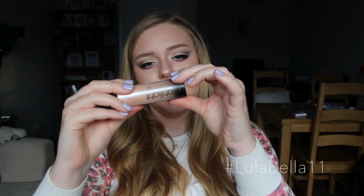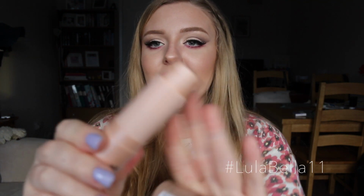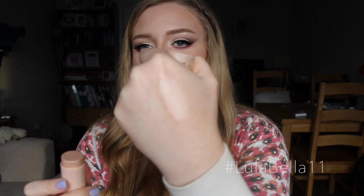Okay, I've got a couple of new highlighting products. I have the MUA Highlight Shimmer Stick, Light Illuminating Highlighter Stick, and it doesn't have a shade on it, so I think it's just the only one. But it comes like this. It's kind of like a NARS multiple, and it is just such a gorgeous shade.